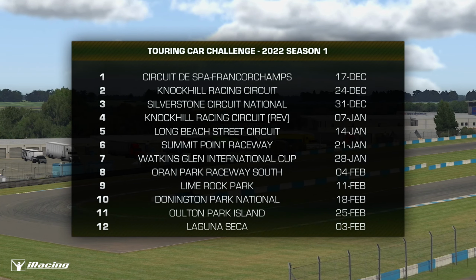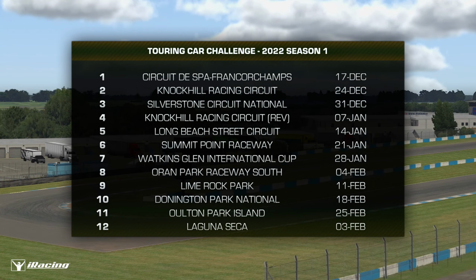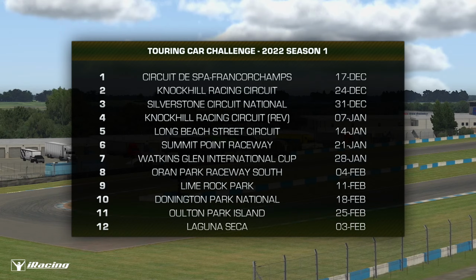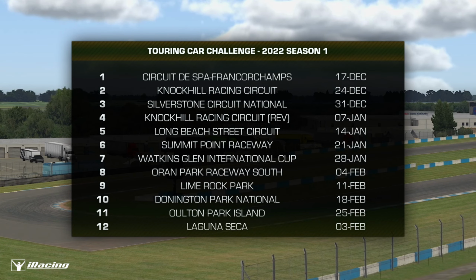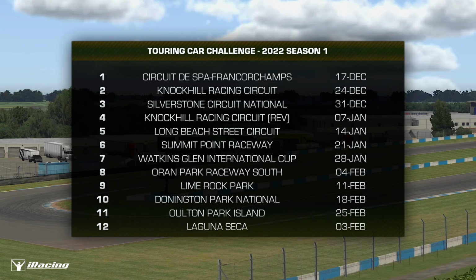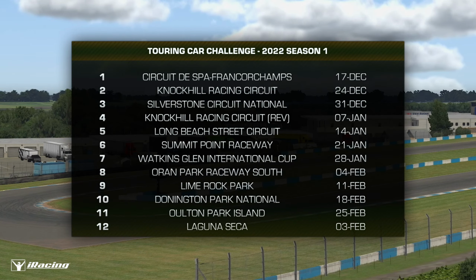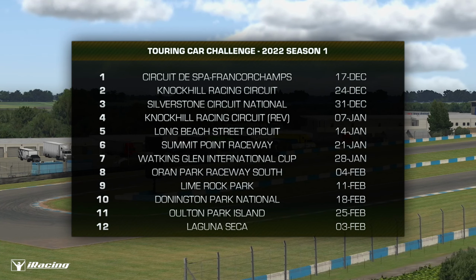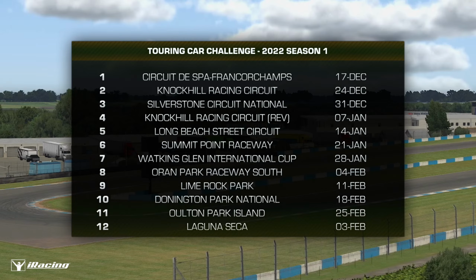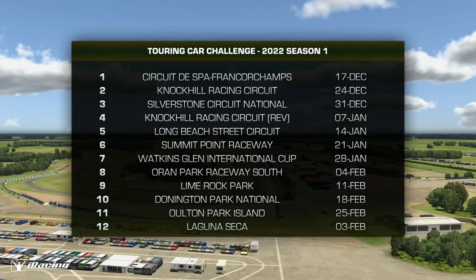We're heading into round number 10 of the championship. We've only got a few more rounds to go. There's Alton Park for round number 11, same time, same place next week. That will be a whole bunch of fun before we hop back across the Atlantic to the United States of America, where we have our finale on the 3rd of February. Well, I should say the 3rd of March, actually. A slight mistake on our graphic there, but Laguna Seca is our finale, round number 12 at the very end of the season.